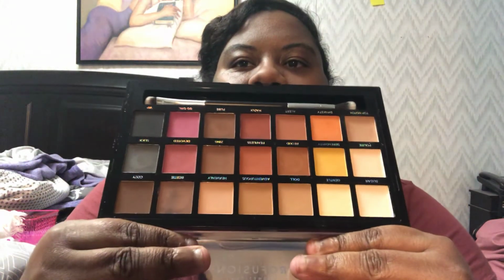And when I say at the moment, it's at the moment. It's this palette right here. It is the Perfusion Matte Color Eyeshadow Palette. Let me pull the plastic up for you. You can be able to see all the colors. These are the colors right here.